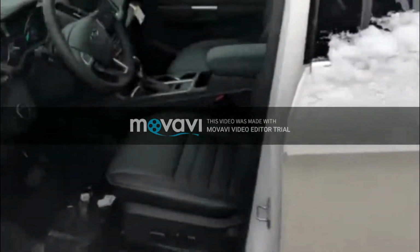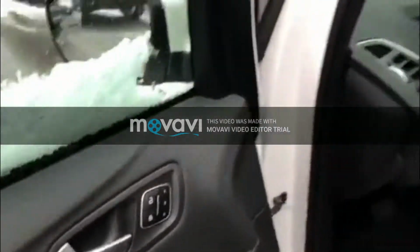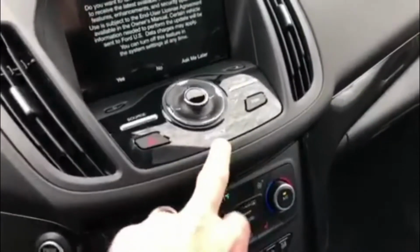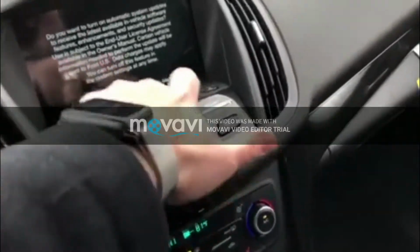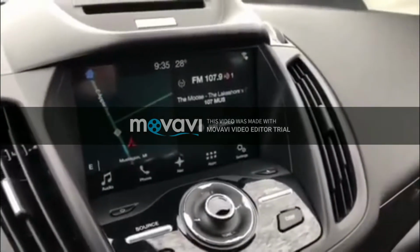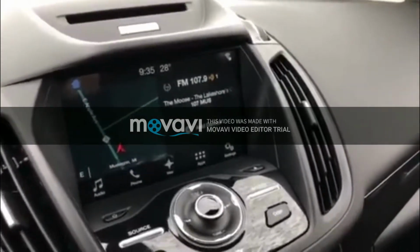They all come with a keyless entry code on the outside of the door. Now we have memory, which would be kind of nice if you two are two different sizes. Now we have a little bit nicer finishes here. It's like a piano black finish, Sony sound system, which is a much better sound system than the standard one. This particular one does have mapping navigation system. You can get that on either one of the SEL or the Titanium.